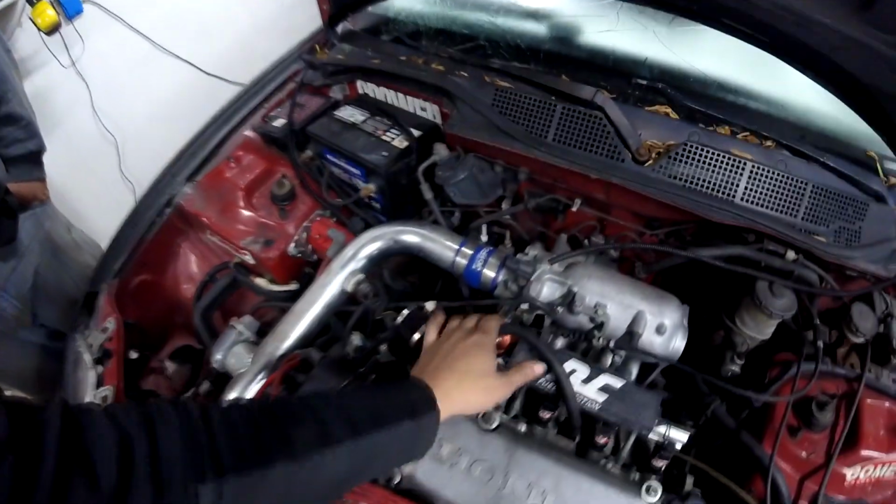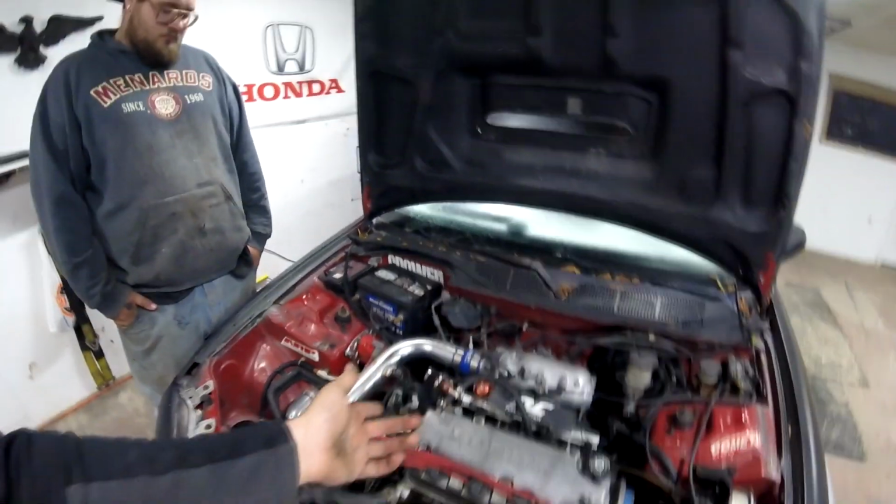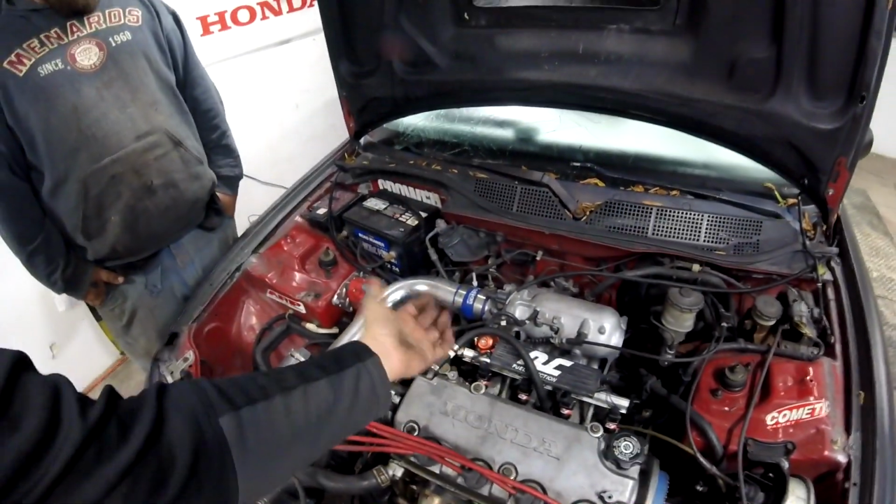We might actually tune this piece of shit before we take it apart and just make sure the motor makes good power, which it does. It runs good. It hits on all 4 cylinders. It doesn't smoke. And yeah, but the transmission is complete junk. Also has an AEM fuel pressure regulator back here. So that is another thing that we could probably get rid of for like $50 or something.